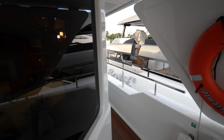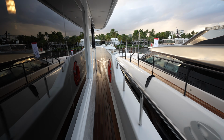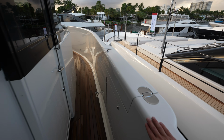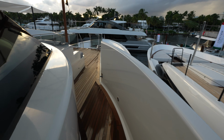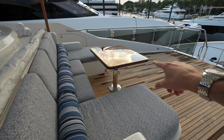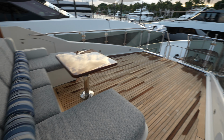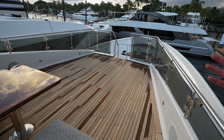And this is what I was talking about earlier when I was talking about side decks. You can see we can make our way all the way forward up to the foredeck. There is a wing station right next to the door to the bridge. And coming around, they did a good job utilizing the space. We have the U-shaped seating with your convertible table. You also have a lot of space here, so you could add additional chairs or bean bags or really whatever you wanted up here.